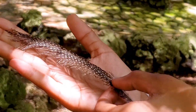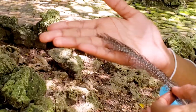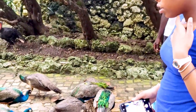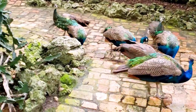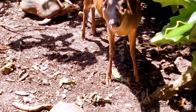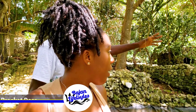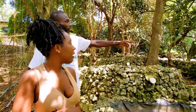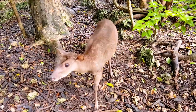Go here. There's also a peacock. Oh, it is? Oh, yeah, right on the side. That's the peacock blue there. A brocket deer. Oh, okay. That animal is from South America. And if you come here, come closer to me. Uh-huh. And if you look over that and you will see them, that's a younger one over there.